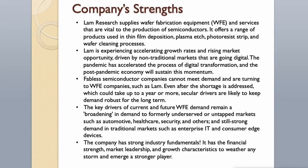Company's strengths. Lam Research supplies wafer fabrication equipment, WFE, and services that are vital to the production of semiconductors. It offers a range of products used in thin film deposition, plasma etch, photoresist strip, and wafer cleaning processes. Lam is experiencing accelerating growth rates and rising market opportunity, driven by non-traditional markets that are going digital. The pandemic has accelerated the process of digital transformation, and the post-pandemic economy will sustain this momentum.